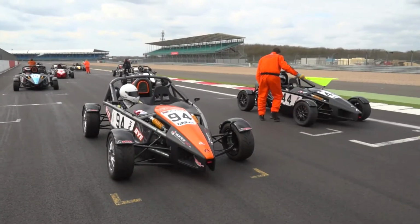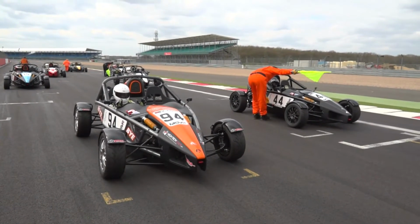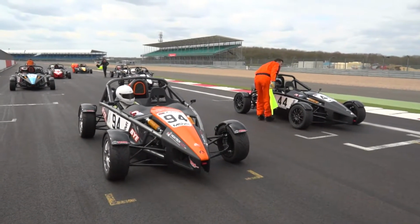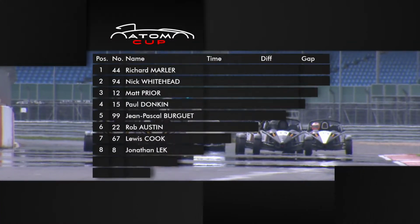We're on the grid and the cars are lining up for the start of race 2. Can race 1's winner, who's starting on row 3, battle his way up to beat Richard, who's on pole? Certainly going to be very interesting to watch.